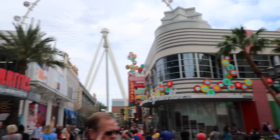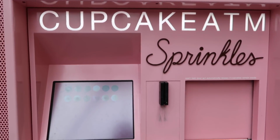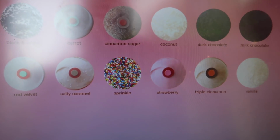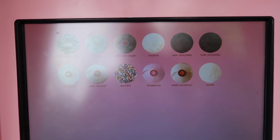They've got a Ghirardelli. And a Ghirardelli. ATM. I can't hear. There's no song. But anyway, they've got the similar flavours there, but no music. No red. Oh, they got red velvet. They got red velvet. That's the main thing.